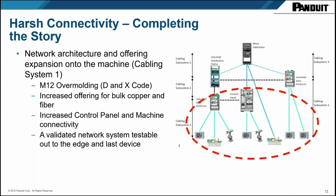So the architecture provides us a way to plan for the cabling infrastructure, and us as manufacturers, we build products to the standards and to meet those environmental conditions. And down at that field level, there'll be common connectors and components such as an M12 X-code, which mates up with a 4-pair Ethernet cable, and an M12 D-code, which mates up with a 2-pair Ethernet cable or a sensor cable. So following the TIA architecture better enables the system to be testable all the way out to the edge and to that last device.